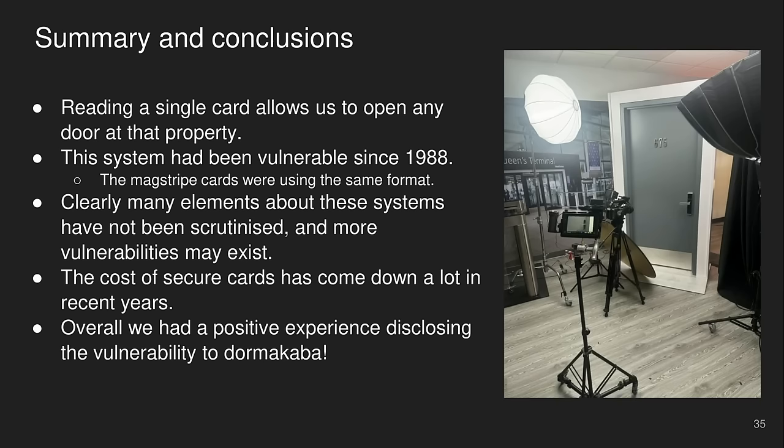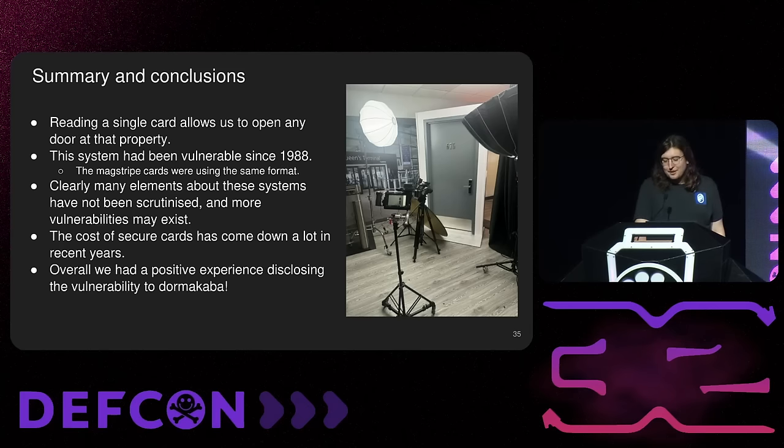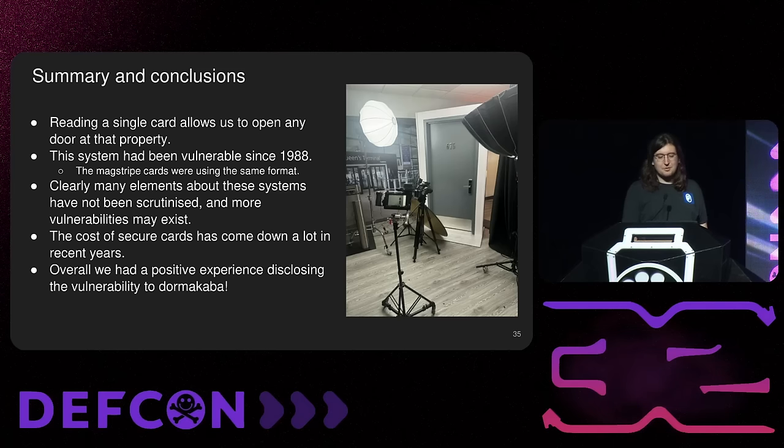So that's it. Summary: reading a single card at a hotel allows us to open any door at the property if it's vulnerable. The system has been in use since 1988. You'd say, hey, they didn't have MIFARE Classic back then, and it's true, but they did the same thing for MagStripe cards. So unfortunately, the system has been vulnerable since before Lennert and I were even born.